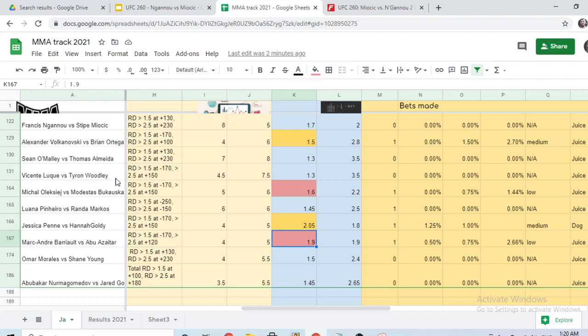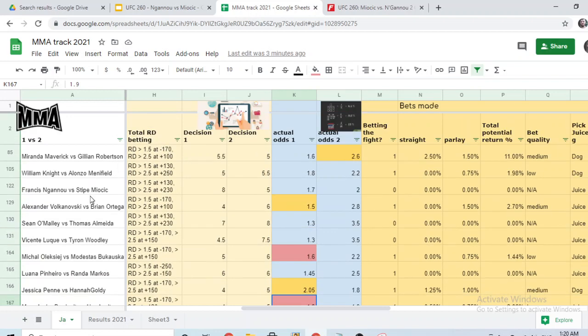Vicente Luque versus Tyron Woodley, picking Luque, not betting the fight. Sean O'Malley versus Thomas Almeida, picking O'Malley, not betting the fight. Alexander Volkanovski versus Brian Ortega, I'm picking and betting Volkanovski, 1.5% of my money in a parlay, quite a good bet in my opinion. Francis Ngannou versus Stipe Miocic, I'm picking Ngannou, I'm not betting the fight. William Knight versus Alonzo Menifield, picking Menifield, not betting the fight.